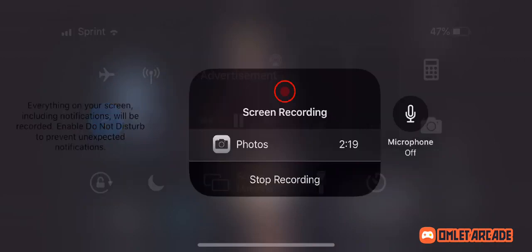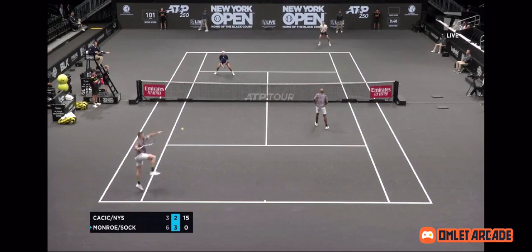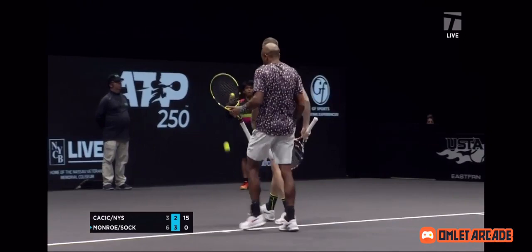Still a lot of work to do here for Monroe and Sock. Oh, that's typical Sock, isn't it? Flamboyant finish. Got airborne there for that last forehand.